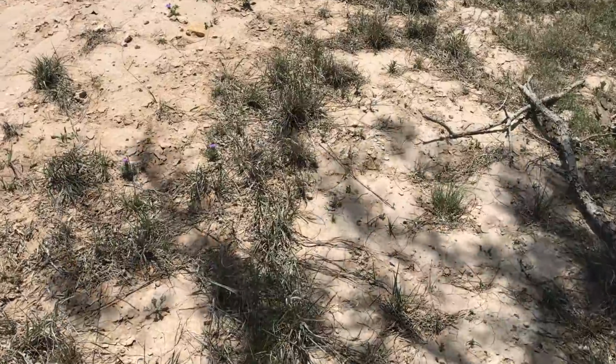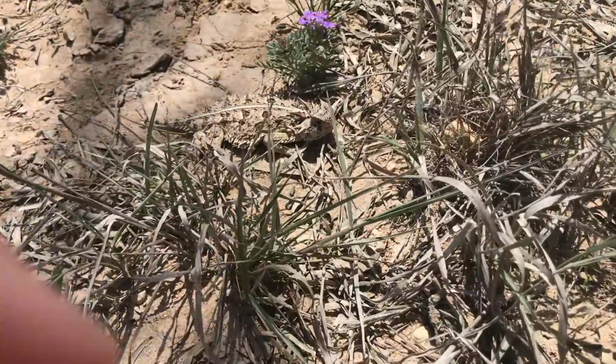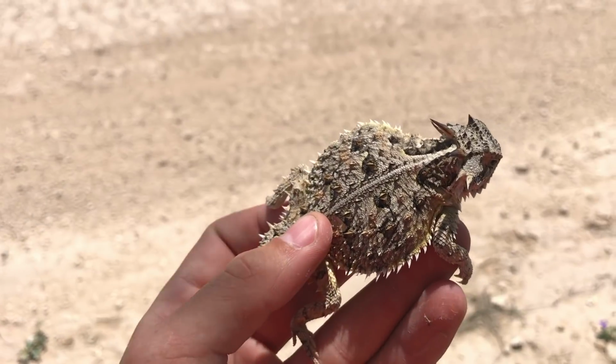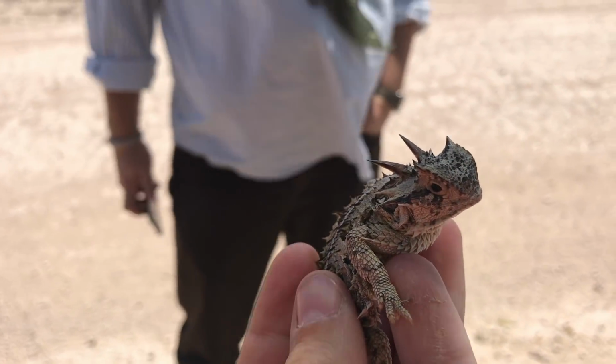All right, guys, just cruised up on our second horned lizard of the day. Right there in the grass. Try to grab him real quick. Oh, there we go. Did you see that? That was so close to going under your foot. I blocked him, though. All right. I'm going to take some pictures, video of this guy, let him get off the road.